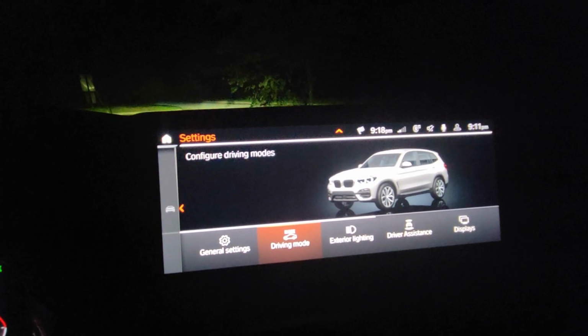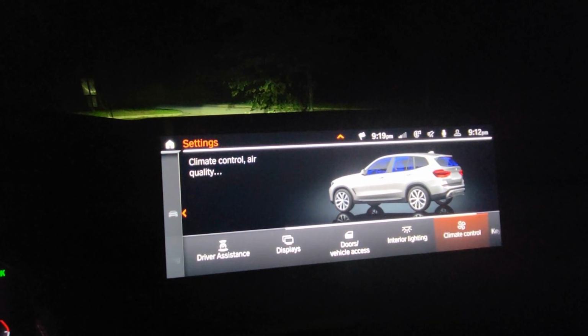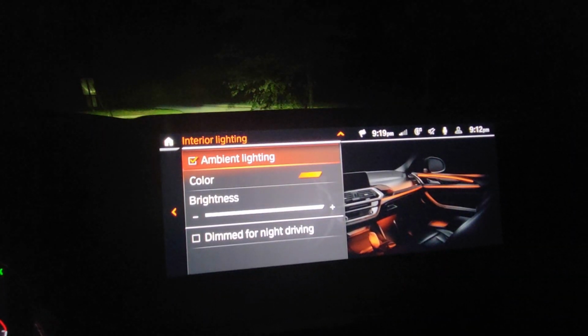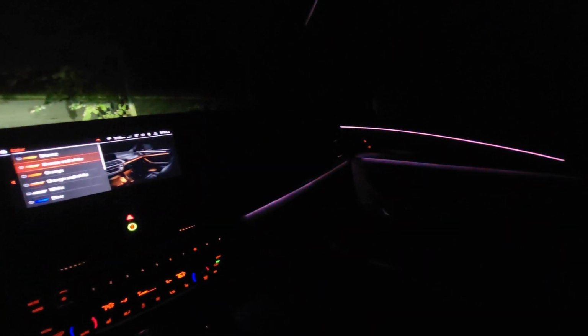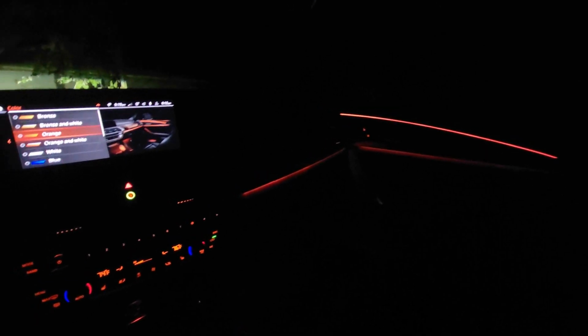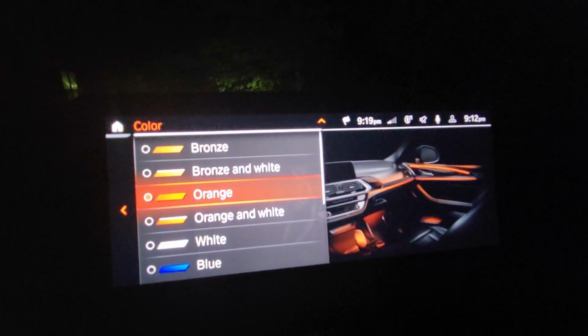Now if I go into the car settings here, lights somewhere, there we go, interior lighting. So here's all the color choices you got. You actually don't have that many. There's bronze, which kind of looks just like orange. I mean, there's not much change there. There's some of these two-tone colors, so when I hit that, the top part's going to come white, and then the rest of those side lights are going to be the color you selected. If I go back to bronze, so that's bronze, and then if I select orange, that's orange. Like, it's not even worth it. What's the difference? I think that's a little silly.